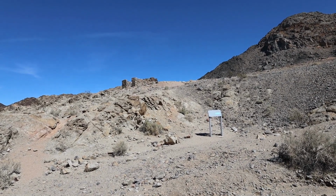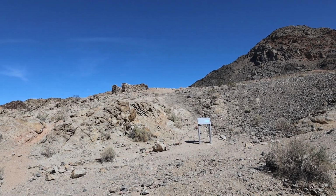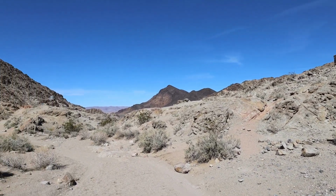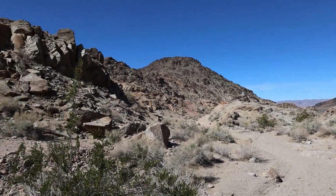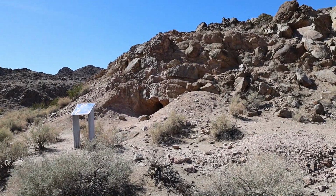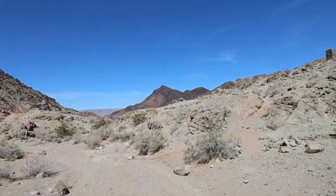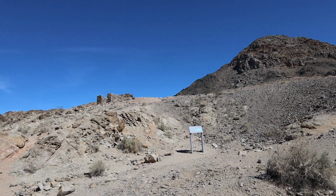Okay, this trail just keeps getting better and better. I was not expecting to find an old mining camp back here at the end of the trail. And here it is. Got a water tank back over that way. And then the mine tunnel is over here, and the plaque over here says that it is a home for bats now. So one benefit to mining after it's been abandoned.